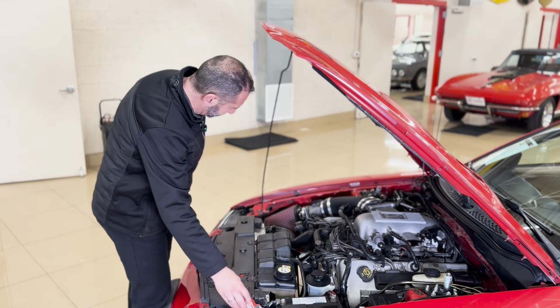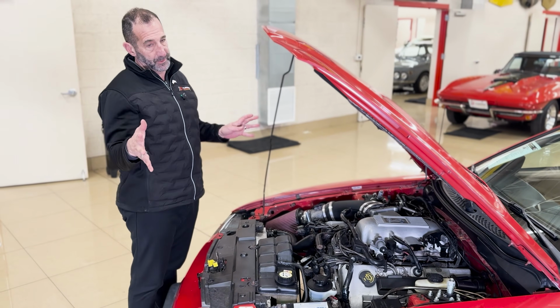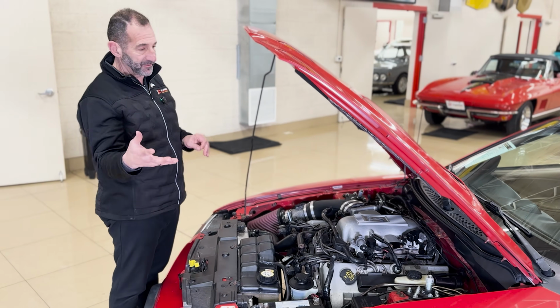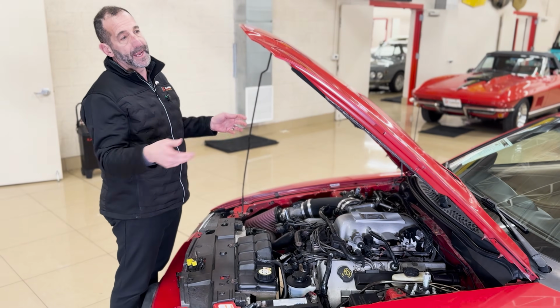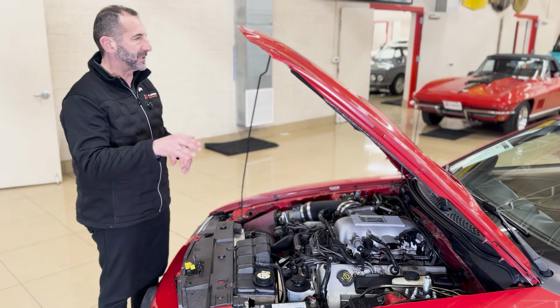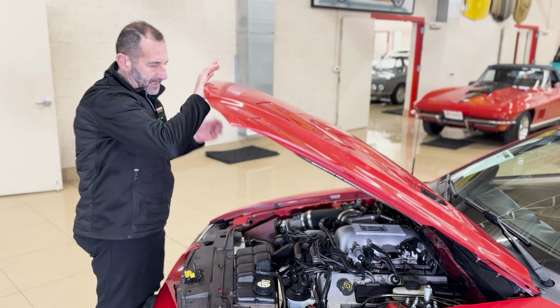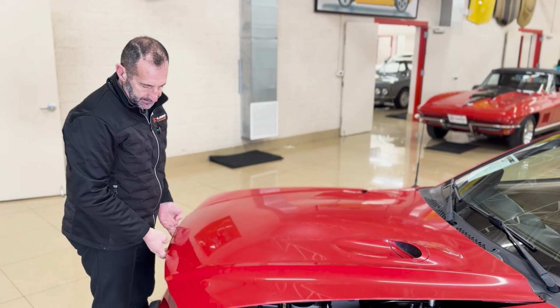And the original decals are here as well. All that stuff's still original. If this car is in a big crash or damage or something like that, they would replace the fenders or the hood or something like that, and those wouldn't be there. So I just like to point that stuff out. Those are little detail stuff that some cars may be better than others, and that's exactly what we have here.